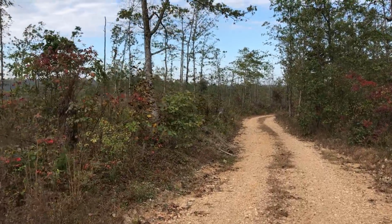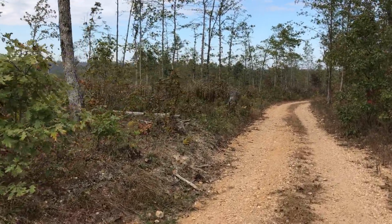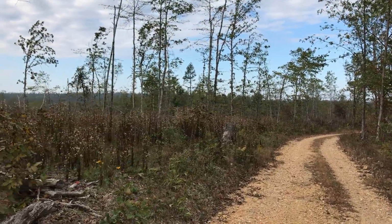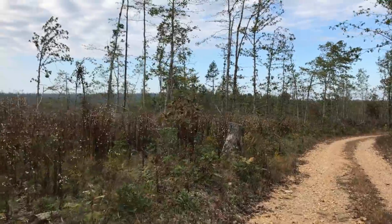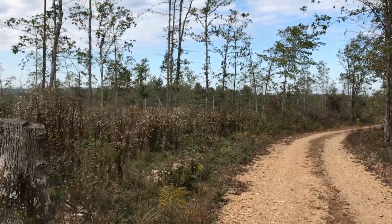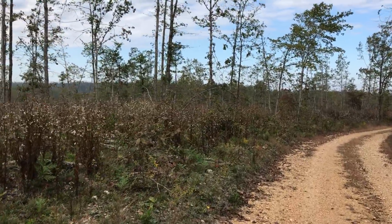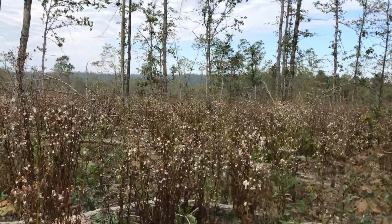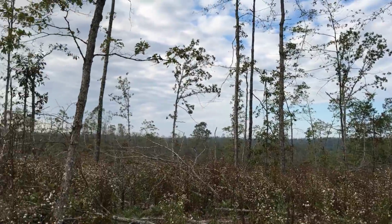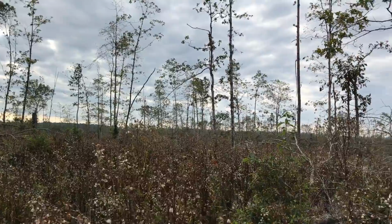This was logged pretty heavily of the commercial timber here within the last couple years. And you can obviously see signs of that when you look at the property. In fact, this particular property, some of these out here, it almost looked like they had planned on turning it into pasture because of the number of trees that were taken. So if you've been looking for a property for a farmstead or whatnot, something that was logged heavily like this could potentially be a good choice.